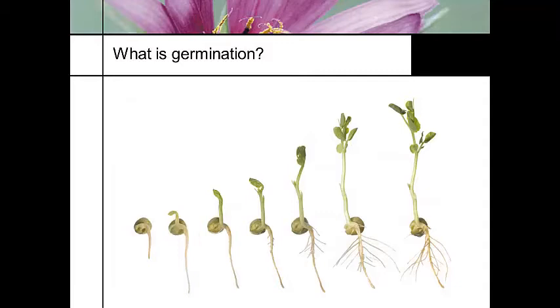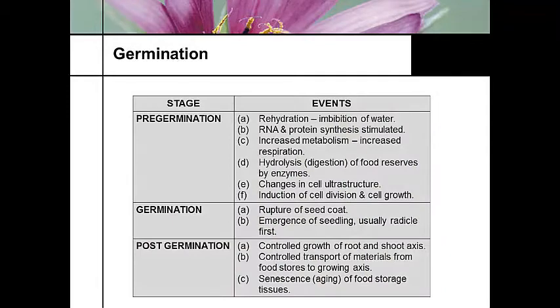So let's continue on with a little bit more about what is germination. Now, I told you before, the first stage is imbibition, which is that rehydration and the activation of enzymes. Now, activation of metabolic processes includes RNA and protein synthesis stimulated by the alpha amylase activity. We get increased metabolism, in other words, it starts to respire. Okay? The next stage, now this all happens fairly quickly.